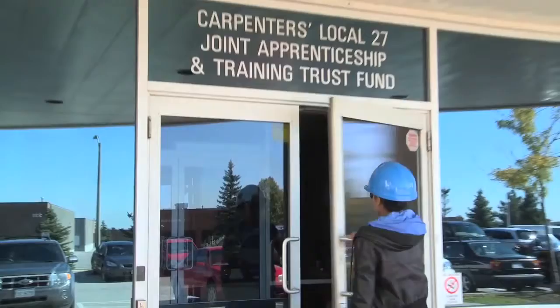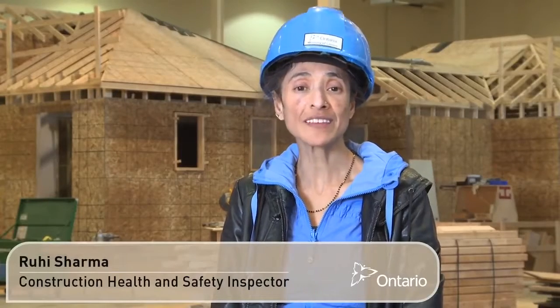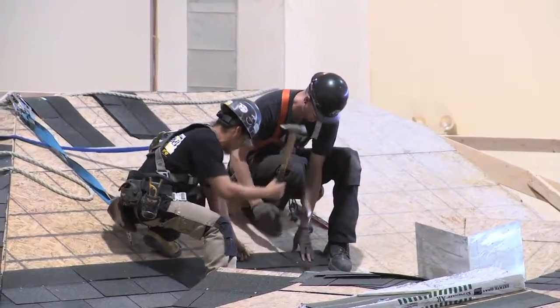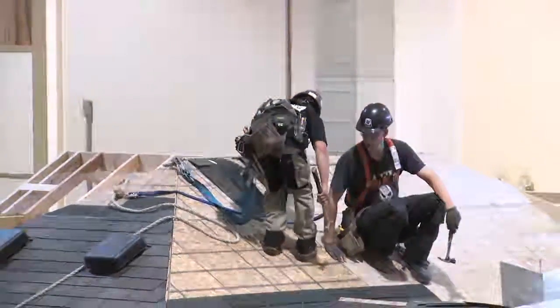This video is going to show you an example of a typical inspection for falls and fall hazards. My name is Rui Sharma. I'm a Construction Health and Safety Inspector with the Ministry of Labour out of the Central West region. Today I'm going to be showing you how the MOL does inspections on construction projects where workers are working from heights.